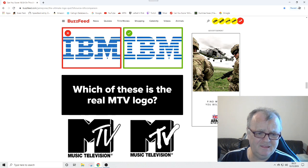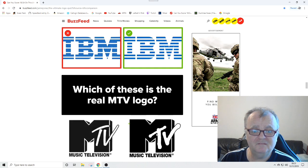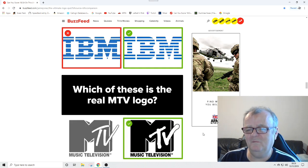I think this is the wrong one because the TV looks quite thin. But this TV looks a little bit fatter and it just looks right to me. It does. So I'm gonna go with this one. Yeah, I'm gonna go with this one. Okay. What's next?